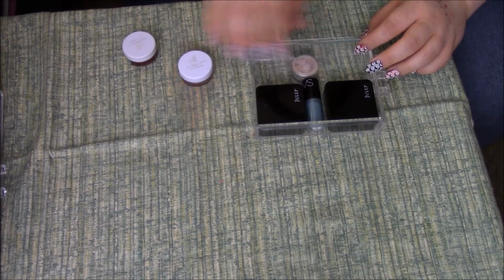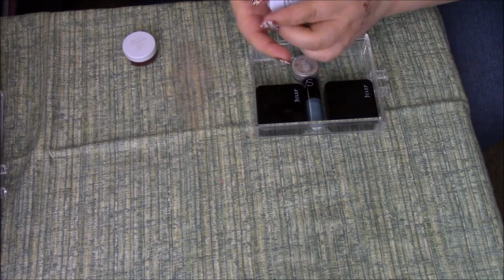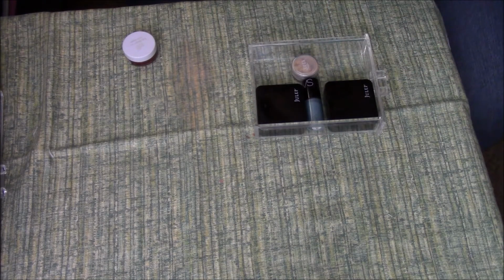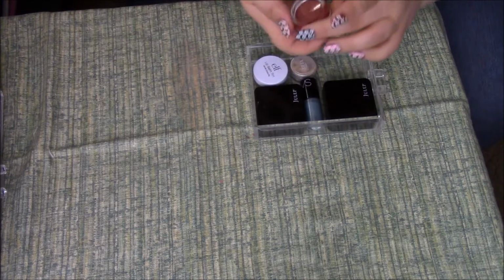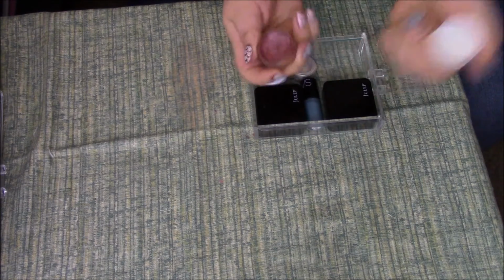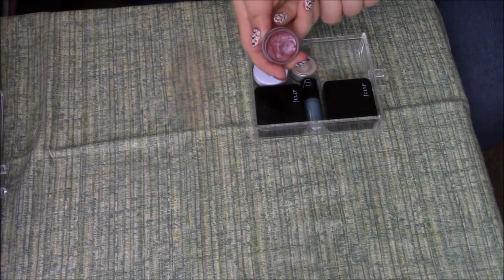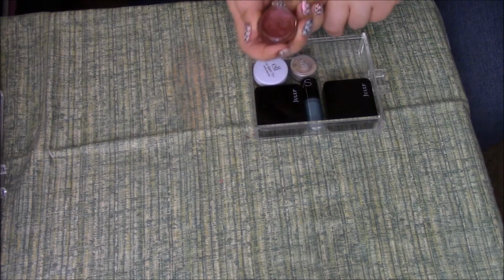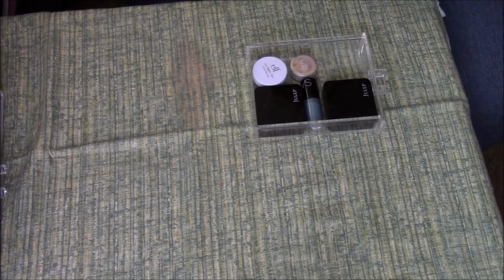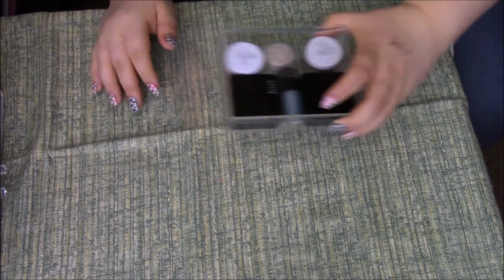Then I have two e.l.f. lip balm tints. This one is Nude. Name's accurate. And this is Rosy Rocker. It's a wonderful My Lip But Better for me. I like to apply these with a brush instead of with my finger because it's color and I don't want it on my finger.